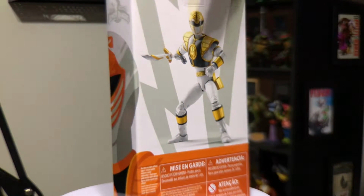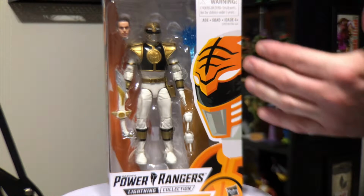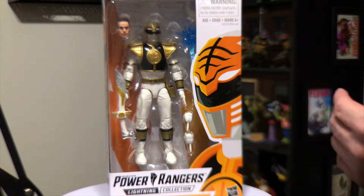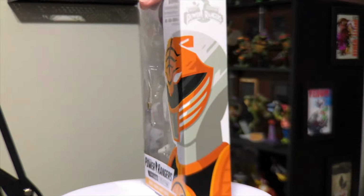I'm just going to turn this off for a sec, just so I can stop it from moving. So, the front of the box has the Ranger fully displayed, and then you have a nice picture on his right side, which actually wraps around to the side. So it's a little bit different. That is nice for someone who wants to display the box in a particular manner on a shelf. You can see exactly what box it is.